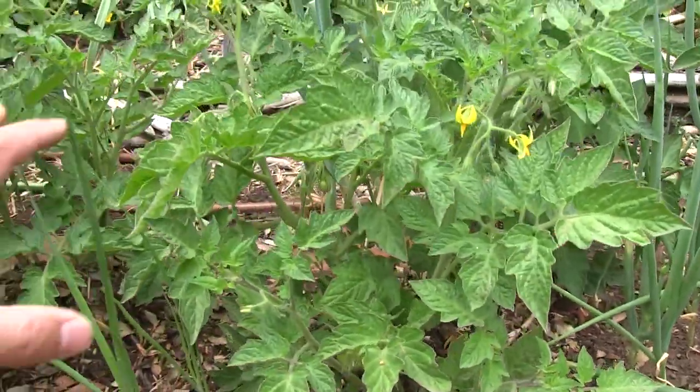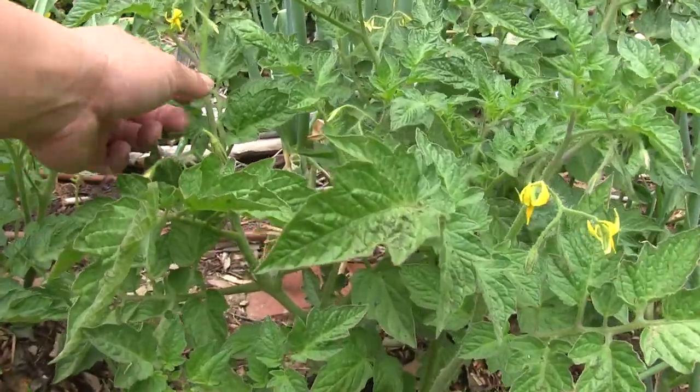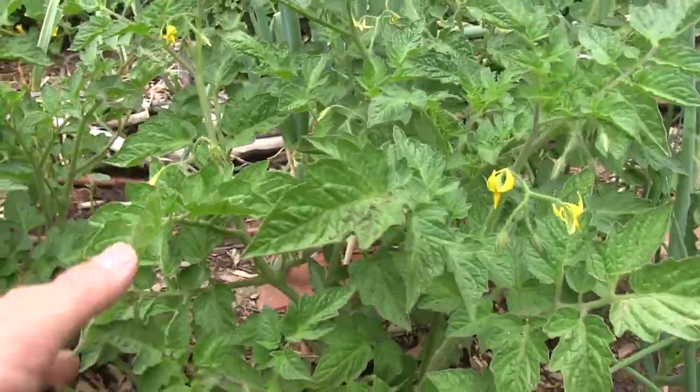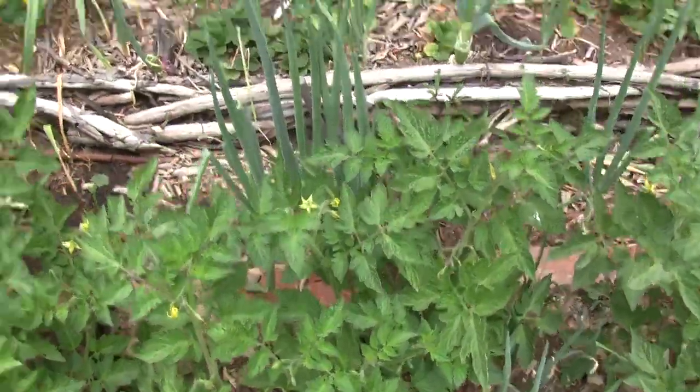The other key is to not water the plant from above, because the water will weigh the plant down, and if it breaks, it will lose its integrity. So best not to water it from the top.